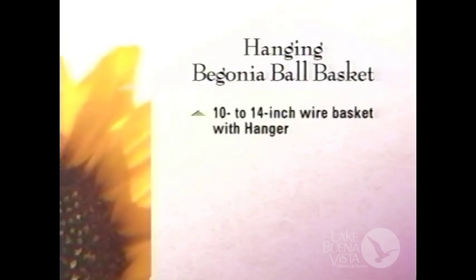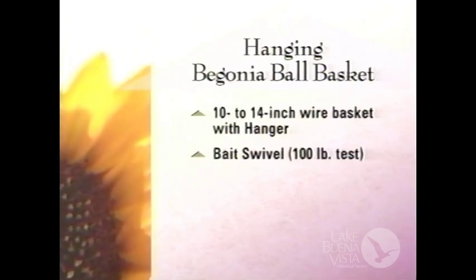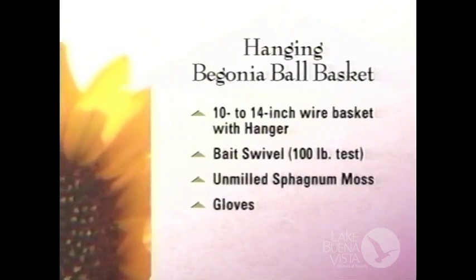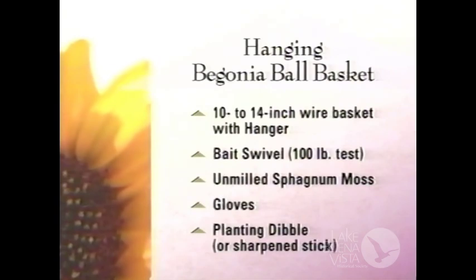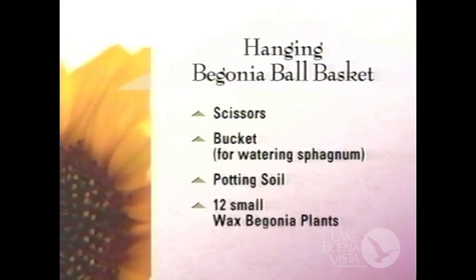To make a hanging begonia ball basket, here's what you'll need. A 10 to 14-inch wire basket and wire hanger, a bait swivel, unmilled sphagnum moss, some gloves, a planting dibble or a sharpened stick will do, some scissors, a bucket for watering the sphagnum, potting soil, 12 small wax begonia plants, and some fertilizer.